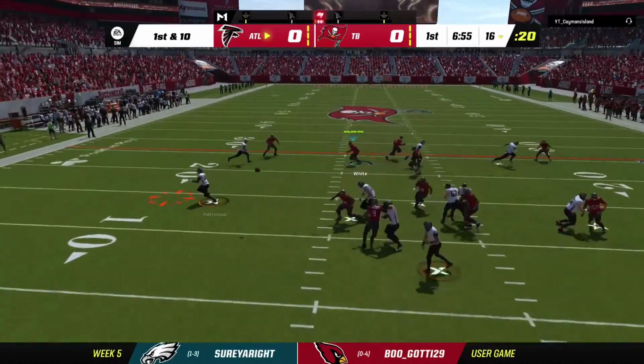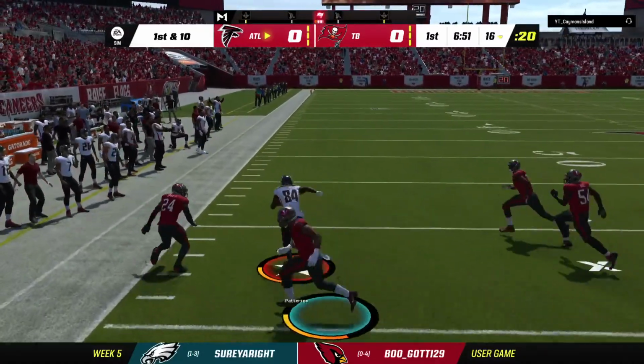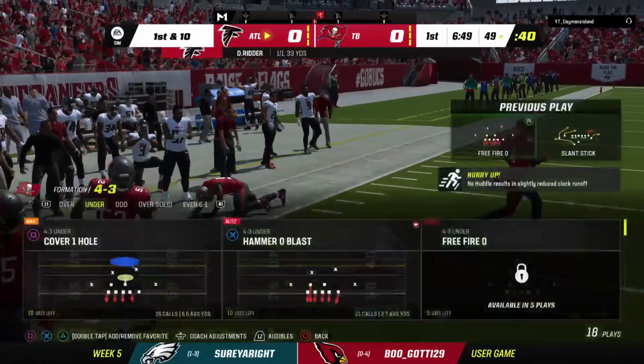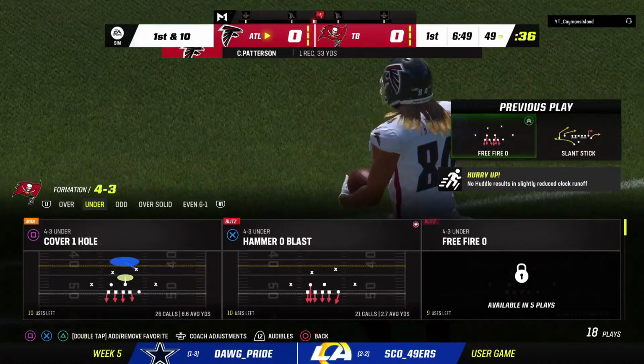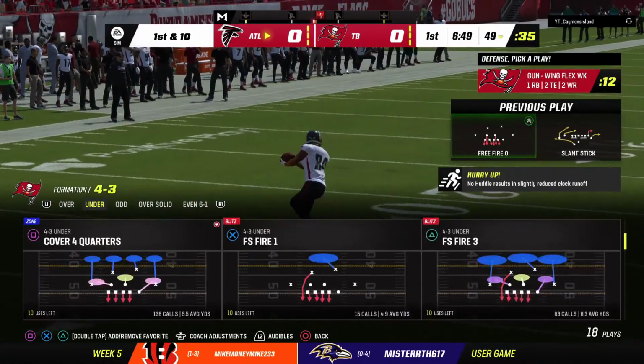They'll come out throwing here to start the drive. This one left side caught by Patterson. And he's got some space here. And he'll go out near midfield at the 49. 33 yards that time. He was not the primary target. They expected to get the ball downfield.